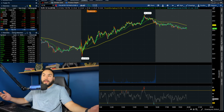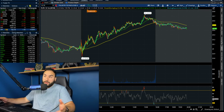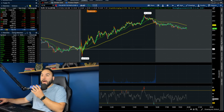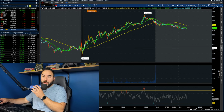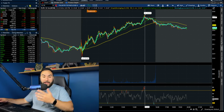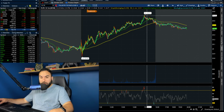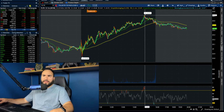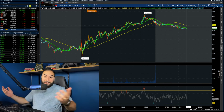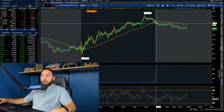So check it out. Palantir ended up having a pretty strong day, a pretty strong green day on Friday. It went up 30 cents, up 1.3% on the day, and we uptrended pretty much all day. You guys can see we opened up at $23 per share, and we ran all the way to a high of $23.72 right at the start of power hour on Friday, and that's where we ended up pulling back into the close. And after the bell, now that I'm looking at it, we pulled down even more.